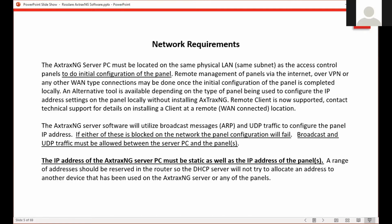And then you can always move the system off-site if need be, connect via VPN preferably, or even just using port forwarding. If you can't get the server to the network where the panels are for some reason, we do have some standalone tools. It just makes the setup initially a little more complicated. So nothing that we can't work around, and we'll be happy to get in with you and work through that stuff to get it set up.